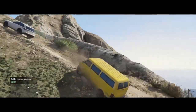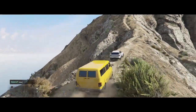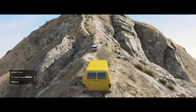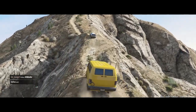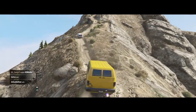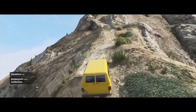So what's the name of this mountain? Mount Chiliad. Mount Chiliad, huh? Alright. At the end of our challenge, we're gonna drive these vehicles off the mountain. Hell yeah! And hopefully, at the end of the mountain, we'll be able to still drive them with a decent amount of damage to minimum.